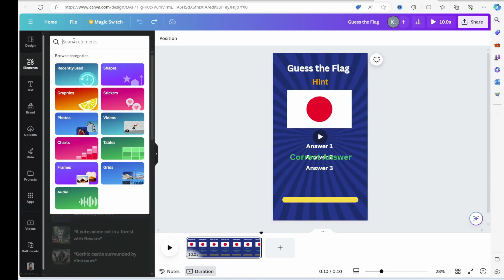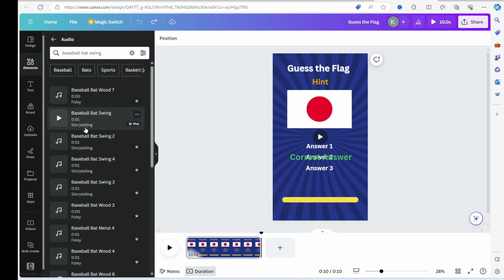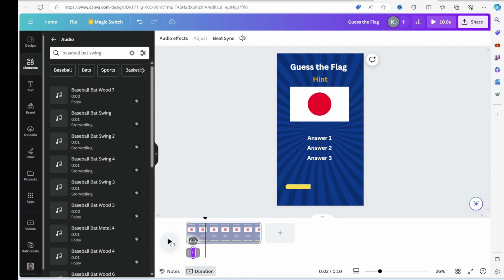Now the last step is adding some sound effects. For the sound effects, go to Elements, select Audio, and search for Baseball Bat Swing. Now I'll go to the timeline and move the playhead to where my answers appear. Then drag the sound and drop it where the questions pop up. We'll do the same for the timer bar.